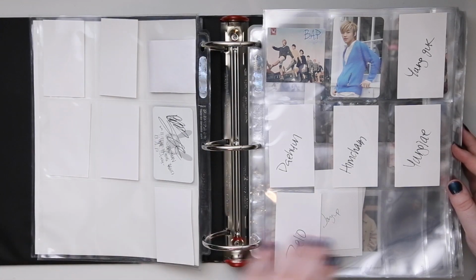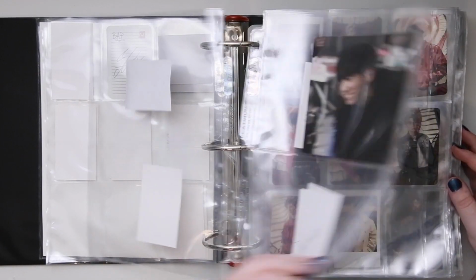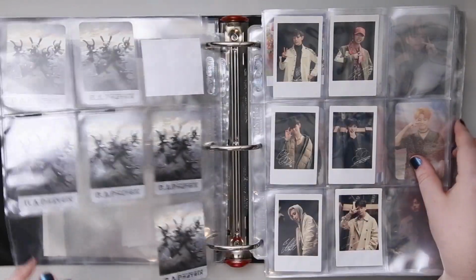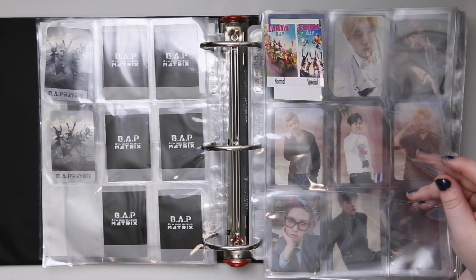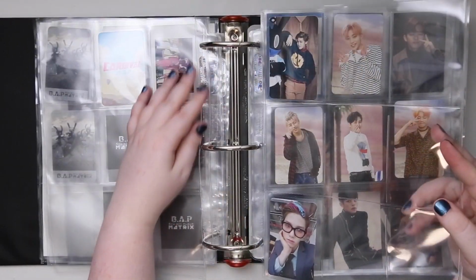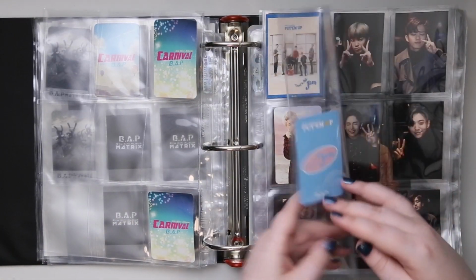I need to downsize too, because I don't think I'm going to collect all of B.i.g. anymore. So I might just keep what I have and then just buy my bias, who is Jungkook. I really like Daejeon too. I might just get those two members' photo cards from now on. Like the Carnival one had so many, I don't even want to attempt to collect them all.